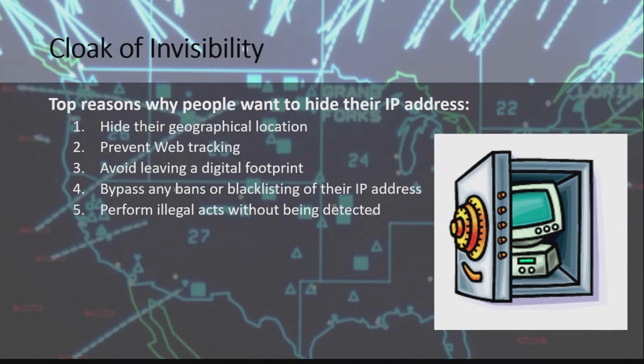People want to hide their IP address. What is that? So when you go online, you're given what's called an IP address from your service provider, which basically says this is where you're at, or at least this is where you're generally at in terms of location. And people might not like that, so they would try to hide it through some tools. People don't want people to know where you're at.